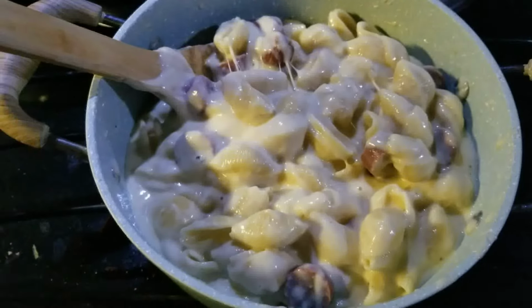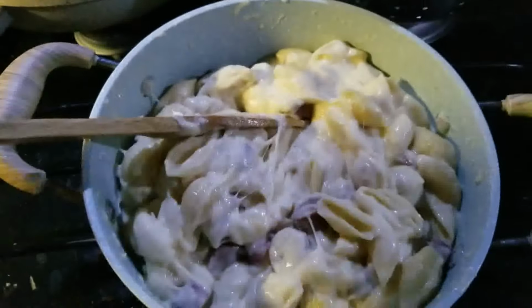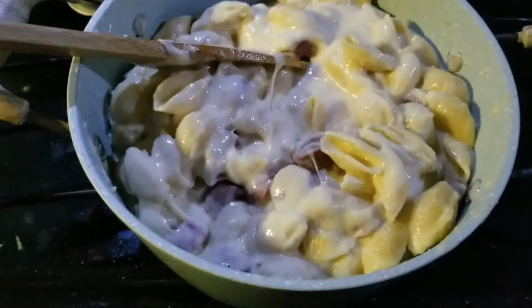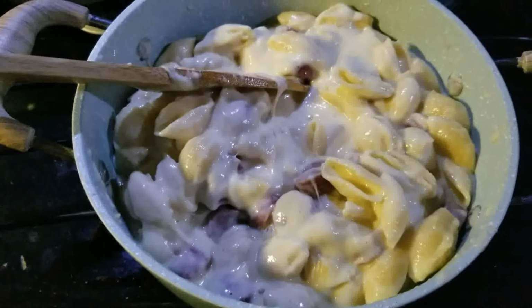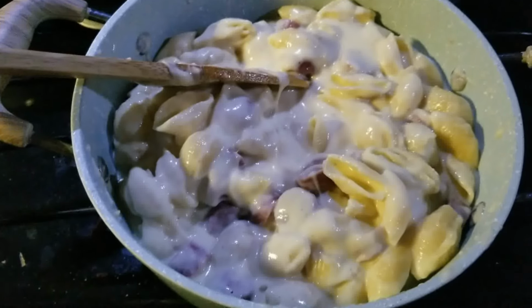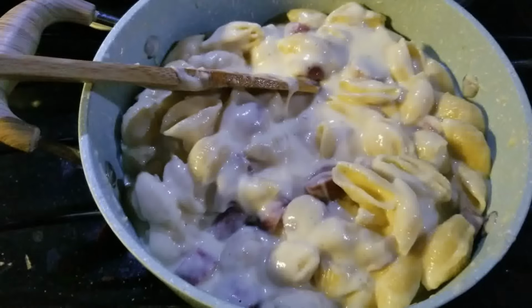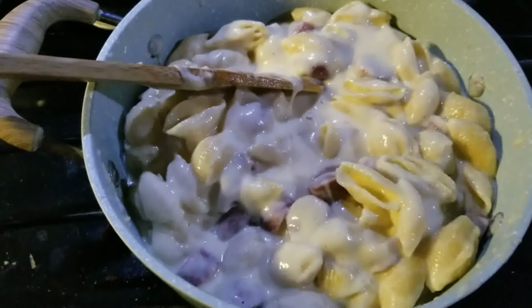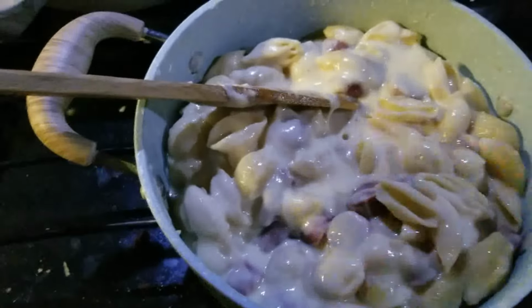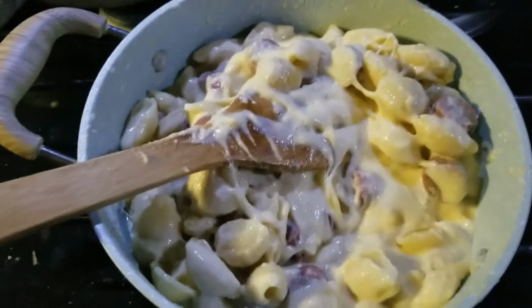Now, I'll link the recipe below. You can see the stringy cheesiness of it. It's very thick, and I'm wondering if some of that stringiness is from the fact that we use raw milk and raw cream. When you heat that to a certain temperature, it can become cheesy or curdled, for lack of a better word. So I'm sure that is adding something to this.